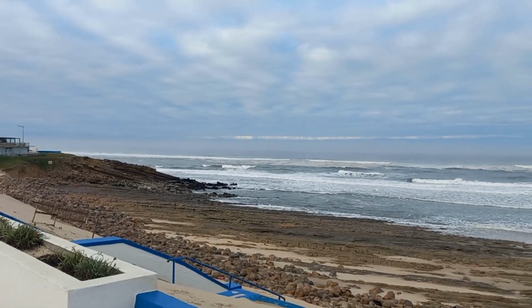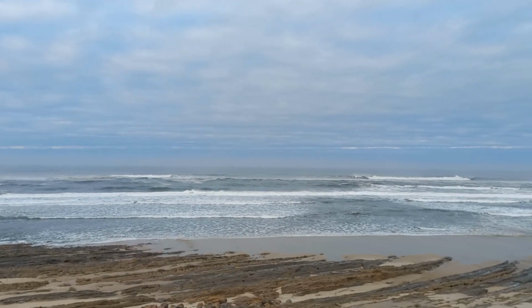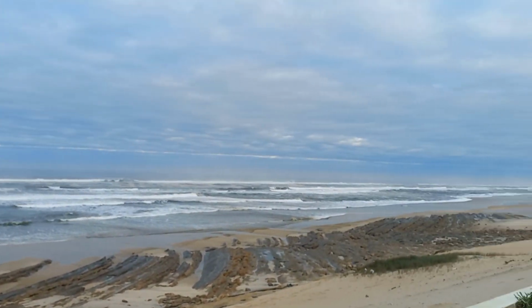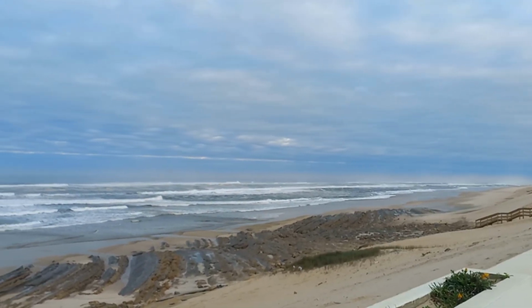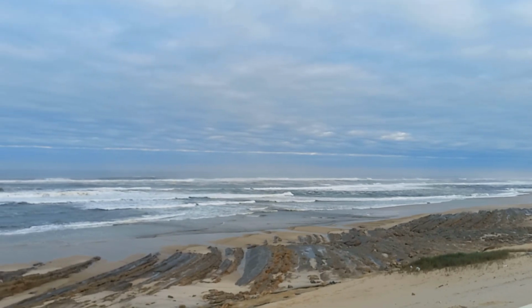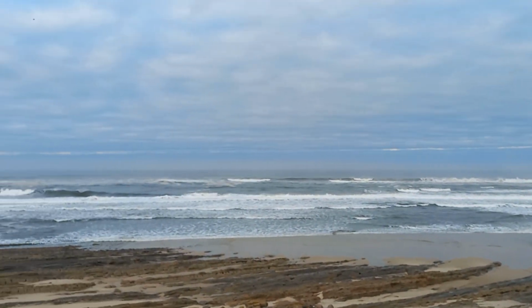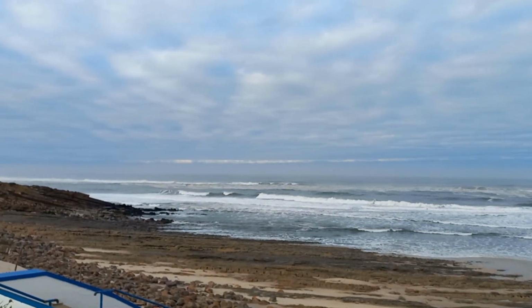So we're at Praia do Pedregal, and it's super wavy today. I wasn't really expecting that because we don't have any weather advisories today. It's actually a bit warmer than normal for November. So yesterday it went up to 21 degrees.